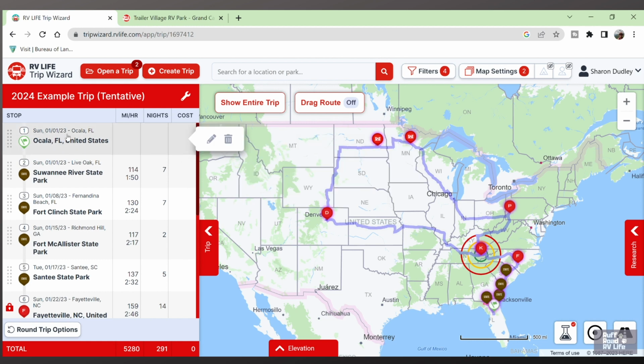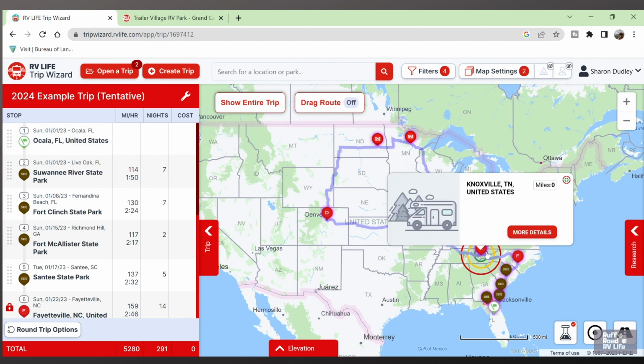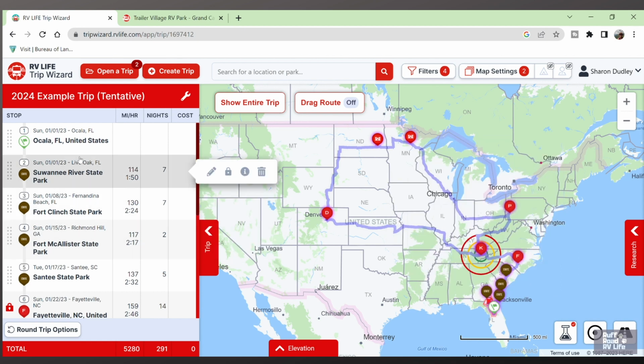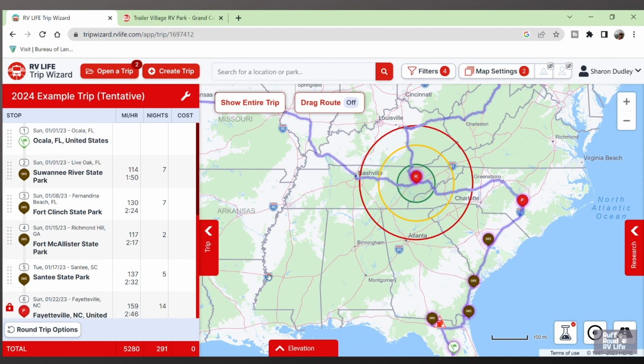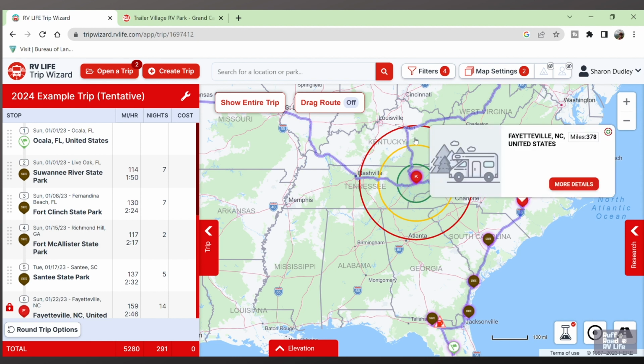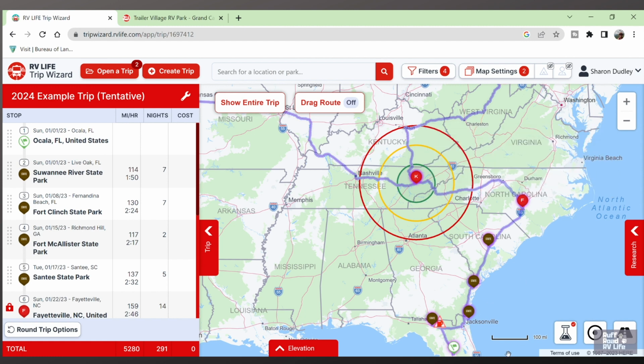So what I do is I start with our starting point, and then using my radius, I look and see. There you can see one, click there. That's Knoxville, Tennessee, an area we'll be going. But you can see I've got my radius there. And this is just a trip I was playing with. So we'll go up 114 miles and catch Swanee River State Park. I always start a trip by plugging in where we're going. So we knew we were going here to Fayetteville, North Carolina. We knew we were going to Knoxville, Tennessee. So I just went ahead and plugged those waypoints in, and it had me going there.